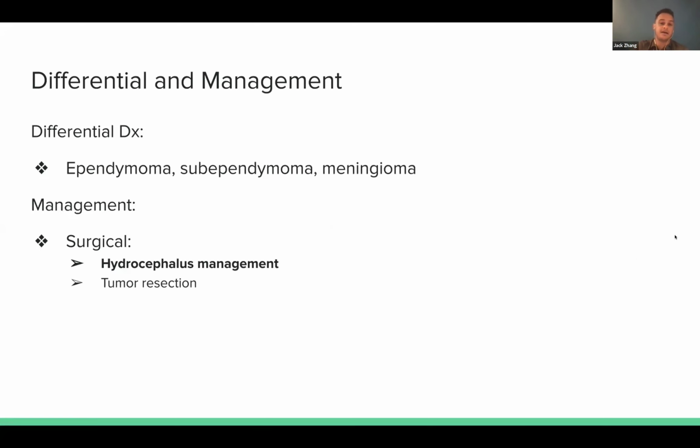So in terms of the differential diagnosis of a posterior fossa tumor in the fourth ventricle, especially in an adult patient, we're thinking maybe an ependymoma or a subependymoma or maybe a meningioma. And in terms of management for this patient, a patient with a posterior fossa tumor that's having symptomatic hydrocephalus, the management is going to be surgical.